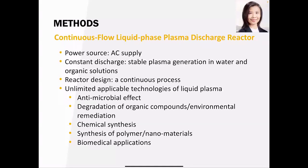It can be used for killing bacteria. It can be used for degradation of organic compounds, for environmental remediation, and also for chemical synthesis like nitrate and nitrogen fixation, and synthesis of polymers plus nanomaterials, as well as biomedical applications.